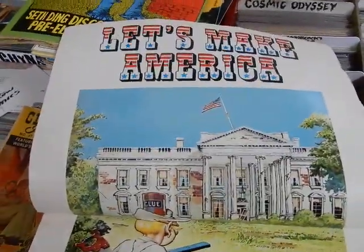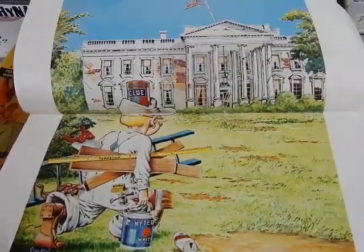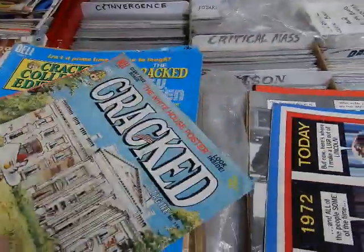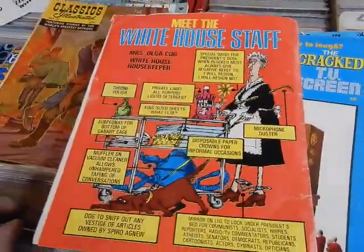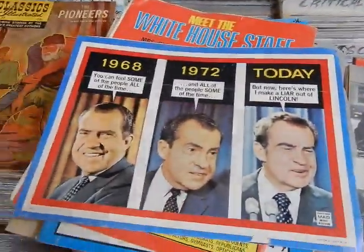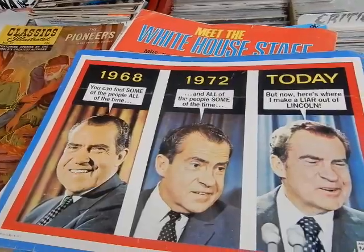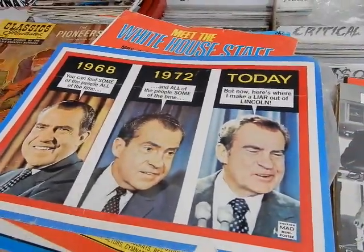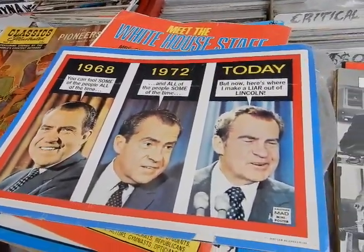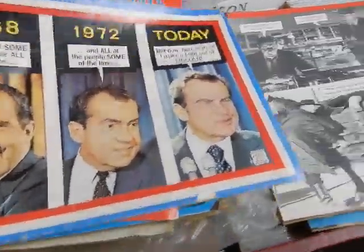Look, this Make America Beautiful Again. Should put this up. I should sell these posters. We could probably sell these posters these days. There you can meet the White House staff. That thing, I'm going to keep that for myself. I might even keep this too. I didn't see that on the back cover there. There's Tricky Dick, 1968. You can fool some of the people all the time, 1972, and all the people some of the time is today. Now here's where I make a liar out of Lincoln. Oh, Tricky Dick.